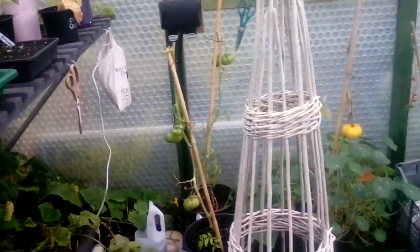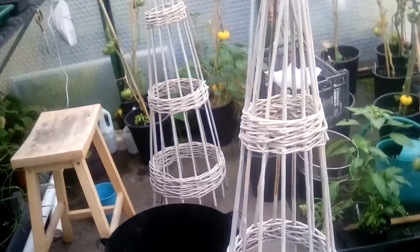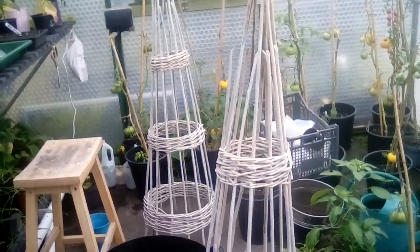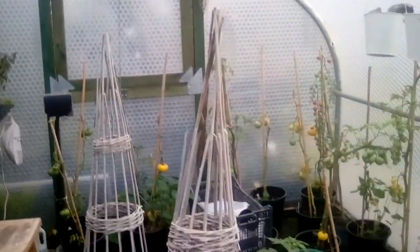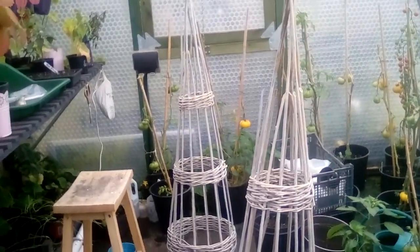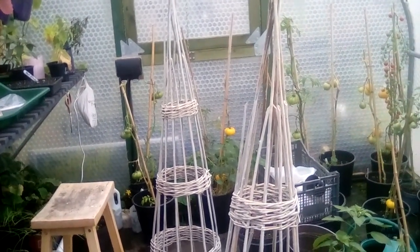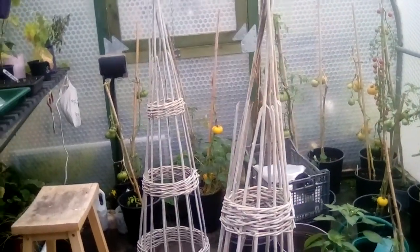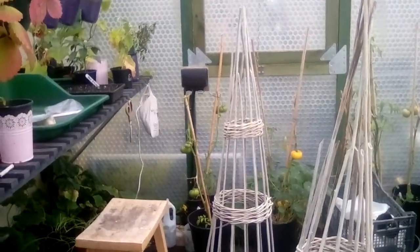And I got these obelisks in Homebase for £5 each, and they were the brown wooden, so I'm in the middle of painting them cream, and they're going to go up the garden a wee bit. So basically that's the garden at the minute, and a wee update. It's just a case of emptying stuff out and finding space and moving stuff around, which we spend most of our time doing, don't we? Moving stuff around.